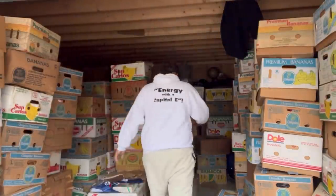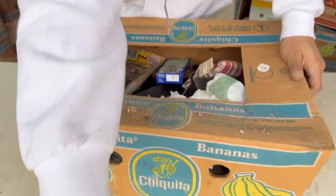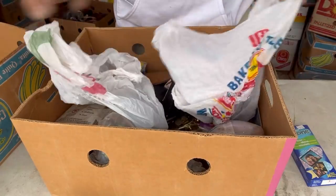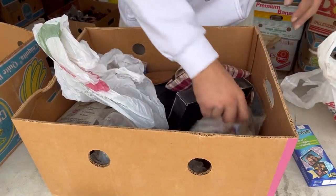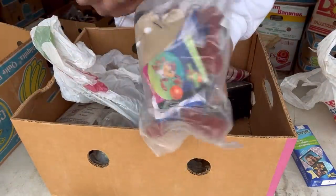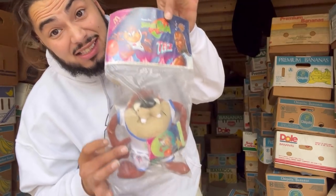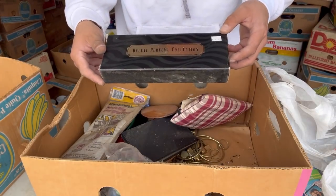All right, guys, next box. Whoa. Whoa, what's in here, guys? Let's see it. Ooh, got iZone Polaroid. We got some leather pouches. Here we go. Limited edition Taz. So sick. I've never got this one. Now guys, I've had Bugs Bunny before. I've had Tweety before, but I've never had Taz sealed before. This one right here is going to go in the personal, guys. What else do we got in here? Deluxe perfume collection.